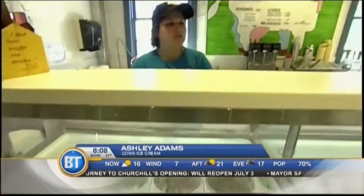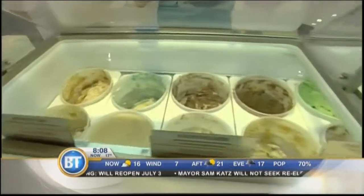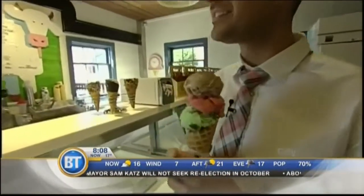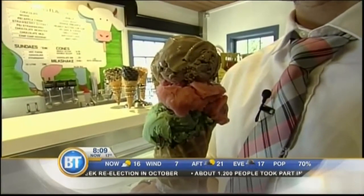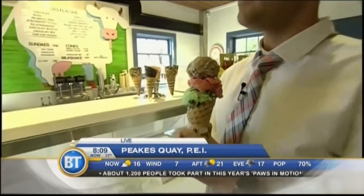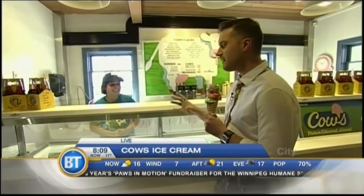We also mix our ice cream at a very slow rate to reduce the air. By reducing the air, it just gives you more ice cream per scoop. So each scoop is even more bountiful than the last. Exactly. It's pretty heavy. We also put only premium ingredients on all of our ice cream. So fresh Island strawberries, fresh Island blueberries, Oreos that are from the Oreo package. Unreal. Yes. So we're getting the very, very best.